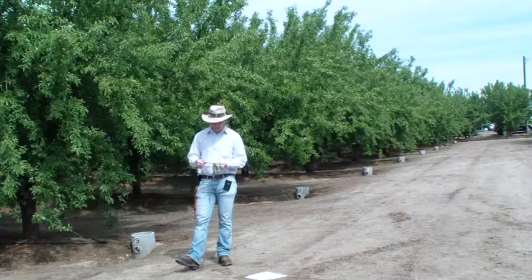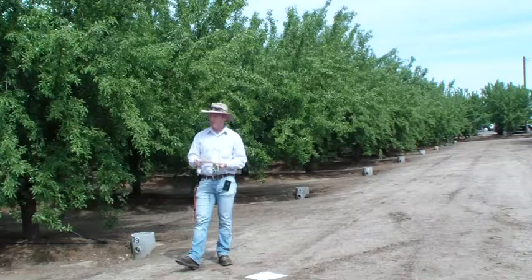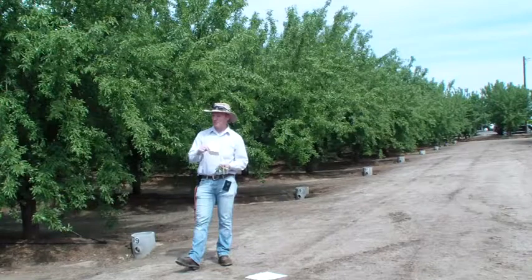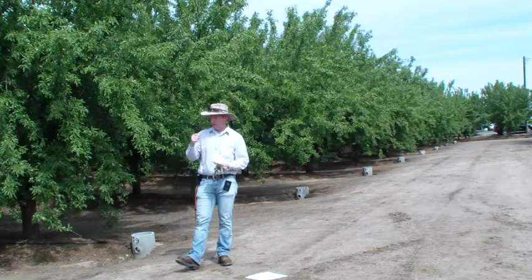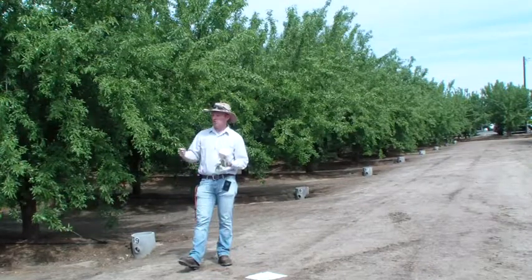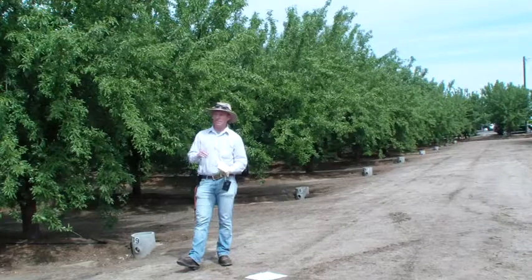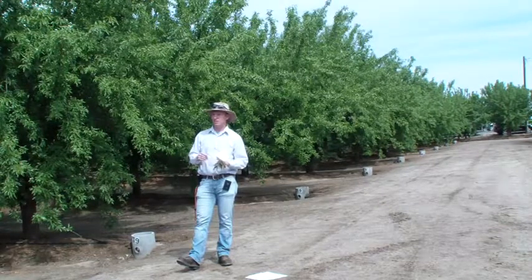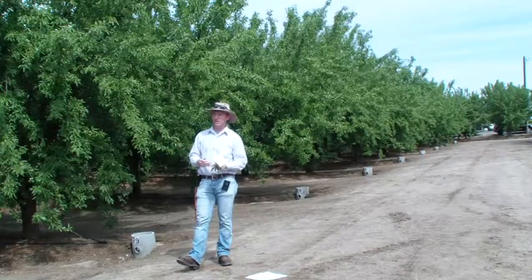So one thing that's important when we start talking about hull rot, and I'm going to pull this back from Dorit, is a lot of times when we're dealing with hull rot issues, we're dealing with uneven ripening and not being able to get in there in the shade. And a lot of this comes back to vigor.